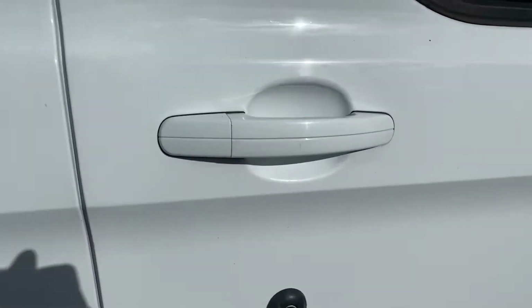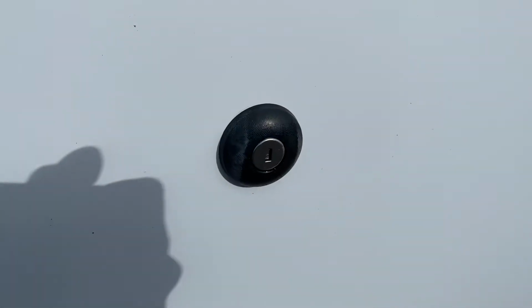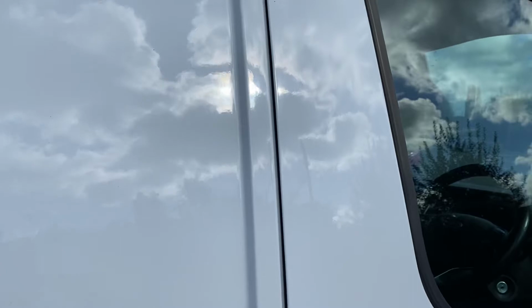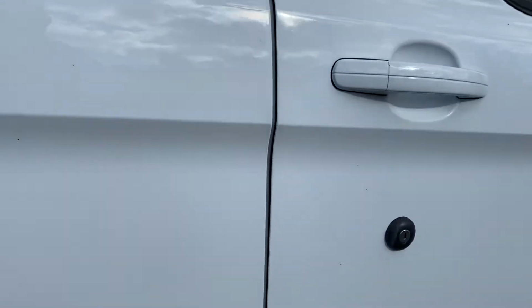Your door handle, behind your door handle, no scratches or anything like that. Driver side door lock looks in good condition, no signs of any damage. Your door edges, if we have a quick look at your door edges, those are looking pretty good. No signs of any significant sort of door edge damage there.